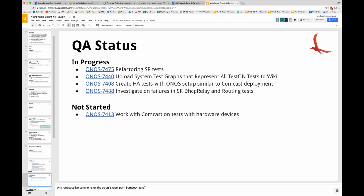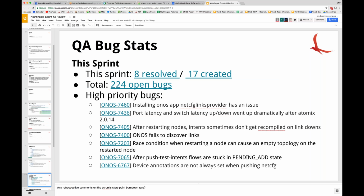Thank you. All right. Bug stats. For this sprint, there were 8 bugs resolved and 17 bugs created, which brings us to a total of 224 open bugs. I think we had planned, next sprint or sometime during this release, to go through and try to close some of those open bugs that may no longer be valid. But there's also a couple of high priority bugs that we saw. Yeah, we did have the bug scrub, right? And so we identified the critical bugs to be fixed for this release.